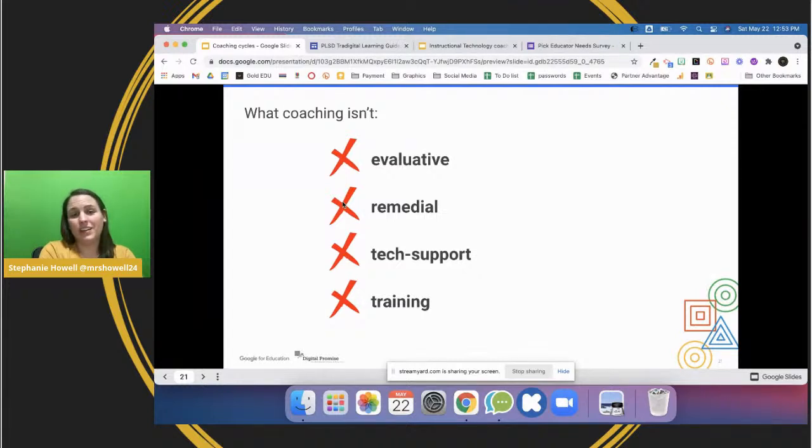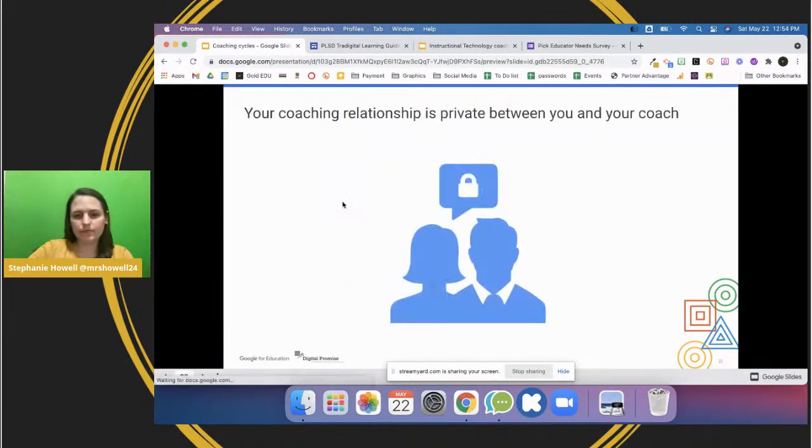And it's not just training. It's not a whole group training where you kind of sit and get. Coaching is intense. It's me coming in, planning the lesson, co-teaching the lesson. And then after we do that, the follow-up, what's going to happen next? It's ongoing, where training is just a one-time thing. And again, our relationship is private between you and your coach. Again, I will ask for your permission if I can ever share something with your principal, or maybe you're like, hey, can you just tell my principal what we're working on? I will, but I need your permission before I do so.